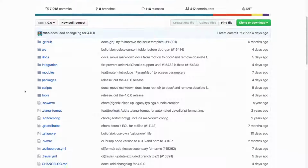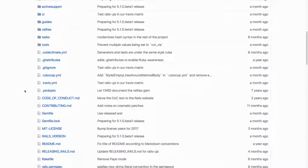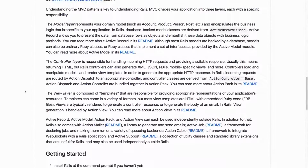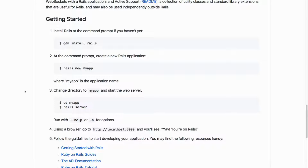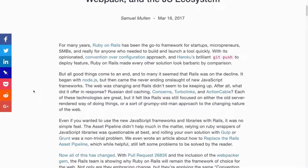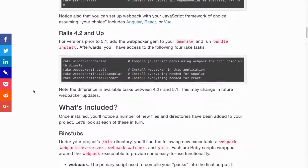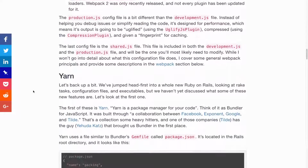The asset pipeline is gone. Rails is embracing modern asset compilation via Yarn and Webpack. The Webpacker gem is currently only included in Rails 5.1.0 beta, which normally would suggest it's too early to report on. However, if a friend of mine failed to tell me about the moment I could abandon the asset pipeline, we would cease being friends. Samuel Mullen details this setup and use on the Pixelated blog. Note that you can use the new Webpack pipeline back to Rails 4.2.